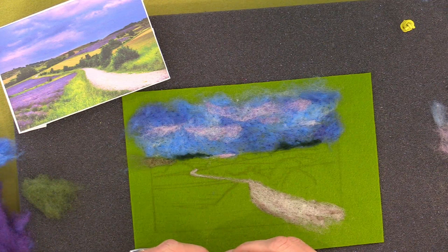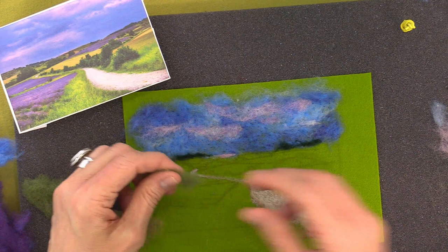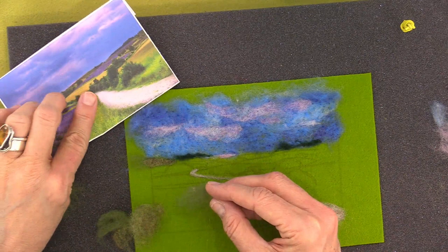Let's keep filling in these hills a bit. I think you don't have to be overly detailed. What you can do is come back and hit those details as you go. Here's a quick example, capturing the yellow in the corner. This green can stay pretty neutral, and then we'll get in there with our lavender. So I'm just going to put some of this green right into place here, because they're all going to have bushes over it anyway.